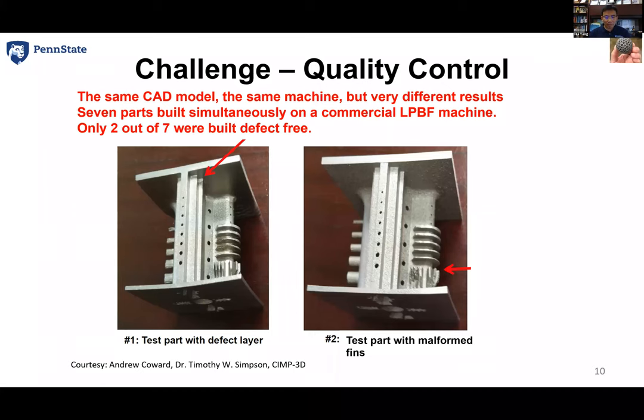So additive manufacturing is wonderful, but there is a great challenge, which is quality control. And this will come to industrial engineering, also come to the IISE, QCIE division. And we have so many researchers working on quality control.